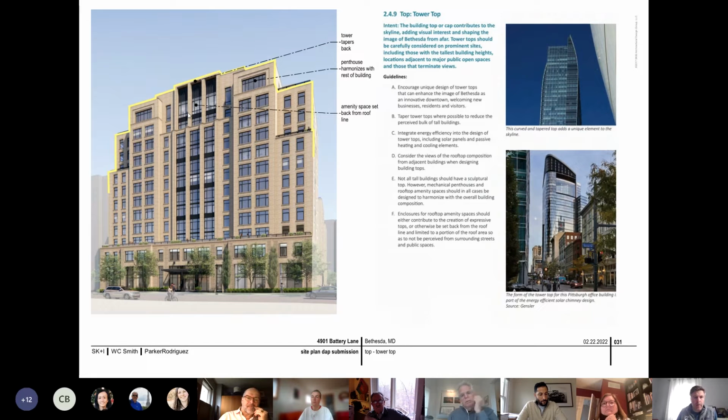Creating that additional proportion of the top, we've created larger amenity windows, which are extended with a further articulated metal panel design at the top here. The goal was to create a unified building that harmonizes with the whole design and also incorporates, like I said, the mechanical and roof enclosures as well.